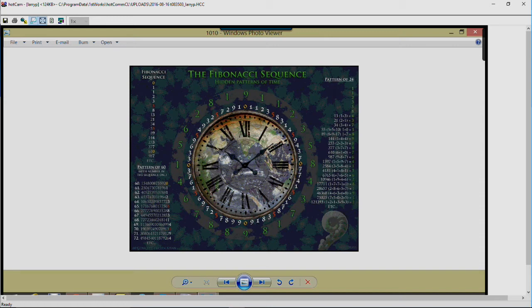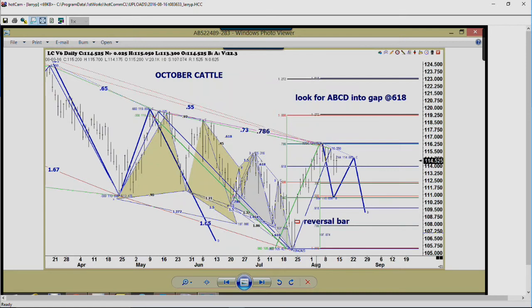Alrighty, we have a situation now in the cattle market. I was talking to Rich yesterday about the cattle, and he's not able to come on this week because he's traveling, but he did want me to share this cattle chart. As you can see here, we did get up to the 78% retracement. We made that bottom down there at 105. The time before this, Rich was on and said that should be some really good support. And we had many ABCD patterns forming at that level.